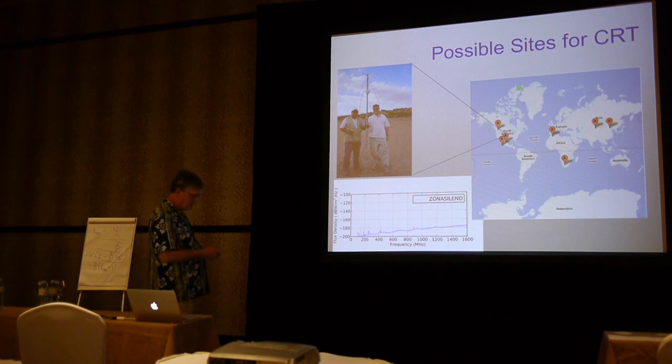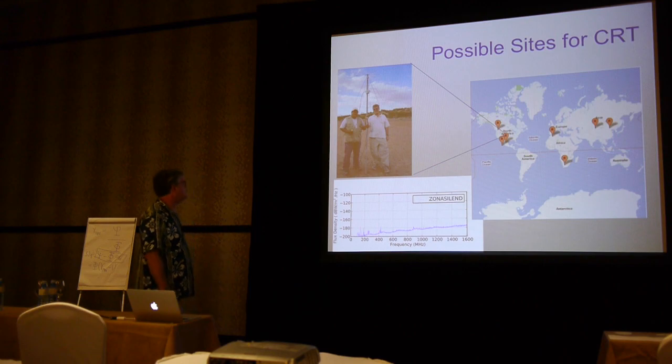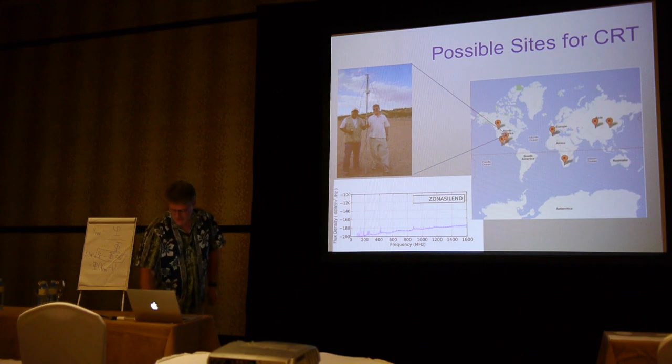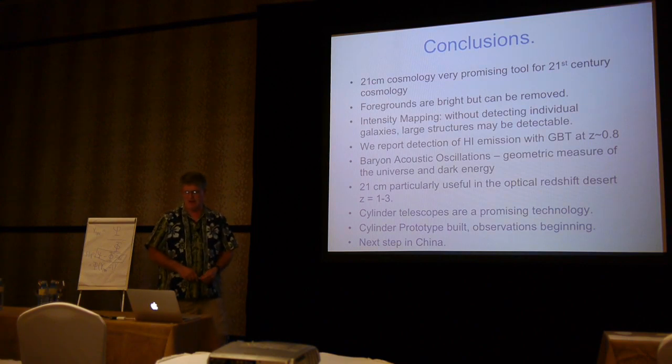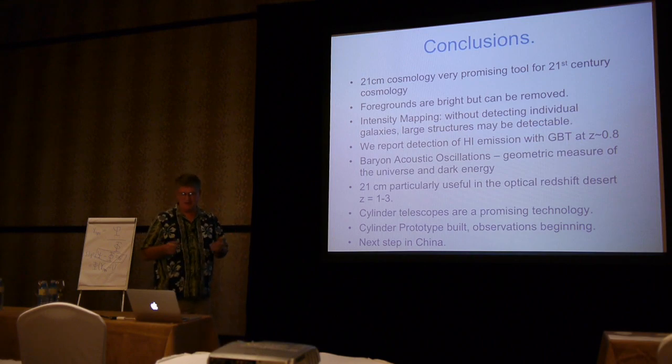Next place we're going to go is Isla Guadalupe. It's 200 kilometers, 200 miles, out in the ocean from here, way out west of Mexico. There are a few people there, but there are no television stations, so there's no cell phone tower. Okay, so those are places we've looked at. And I'm ready for conclusions here. So let's see. I think this 21 centimeter cosmology field is very promising.